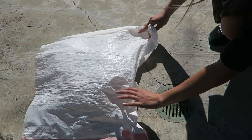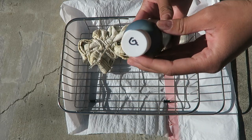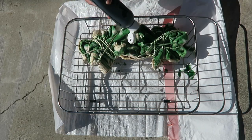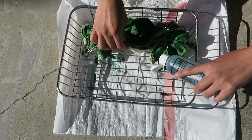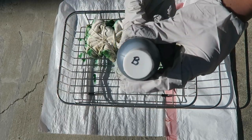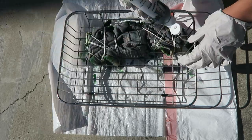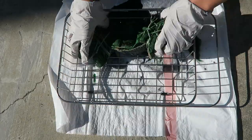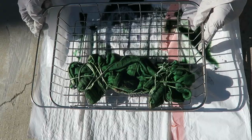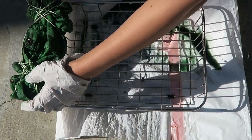I just laid out a trash bag on the floor outside and folded it to fit the little cage thing that I got to dye the denim in. So for this first pair, I'm going to put the green dye on the front side of the pant, and then on the back side, I'm only going to use the blue dye. And then after I was done dyeing the back side blue, I flipped it over again and then added a little more green dye just to make sure the pant was really saturated.